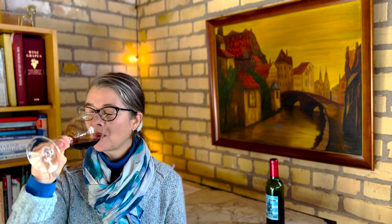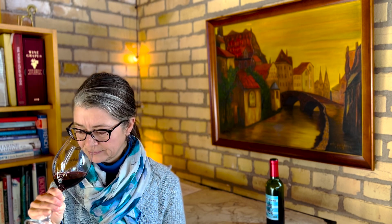Okay. Very bright. Kind of maybe a little bit high acid, but also I definitely feel it as it goes down. But it's kind of yummy. I don't know. Cheers.